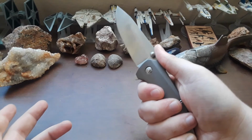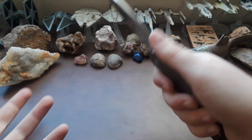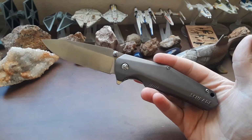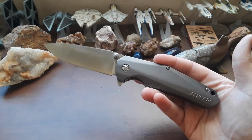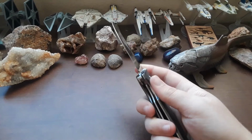If I had this knife before I was a knife person, per se, I think I'd be happy with it. I'm trying to think back to when I was a teenager. I went through a lot of different knives, and I think this one would have pleased me quite a bit. I think this one would have been nice.